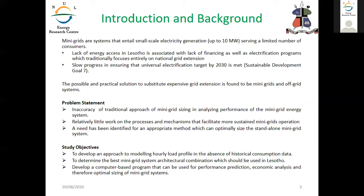Mini grids are systems that entail small-scale electricity generation of up to 10 megawatts, serving a limited number of consumers. Lack of energy access is also associated with lack of financing, as well as electrification programs which rely primarily on national grid extension. So this slows the progress in ensuring that the universal electrification target of 2030 is met. The possible and most practical solution for substituting the expensive grid extension will be development of mini grids as well as off-grid systems.